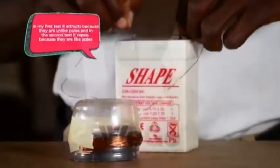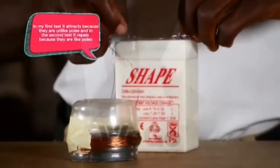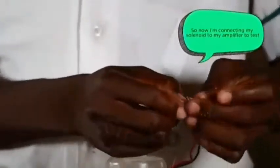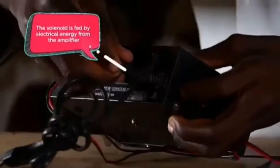In my first test, it attracted because they are unlike poles. And in the second test, it repelled because they are like poles. So now I'm connecting my solenoid to the amplifier to test. The solenoid is fed by electrical energy from the amplifier.